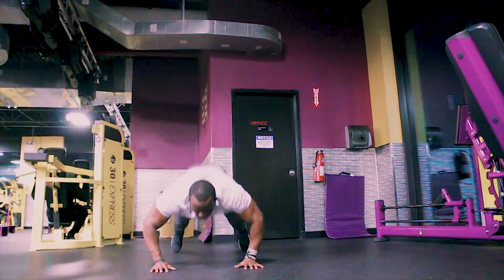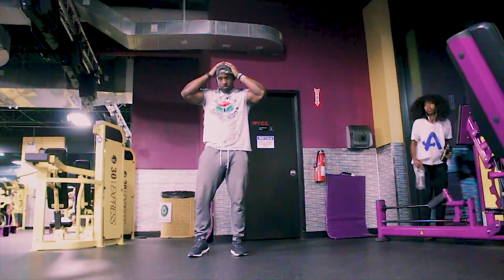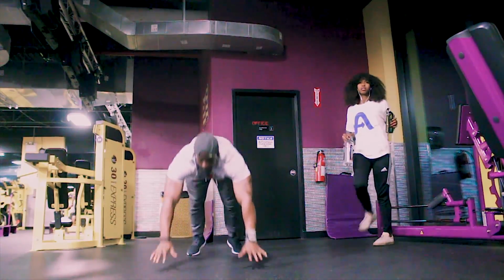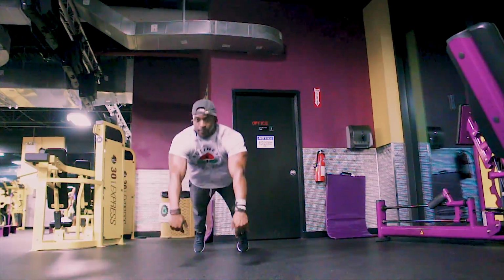How is your body moving through space? You know, body space awareness. How is your body moving around? We got SZA in the back there. All right, so there we are.